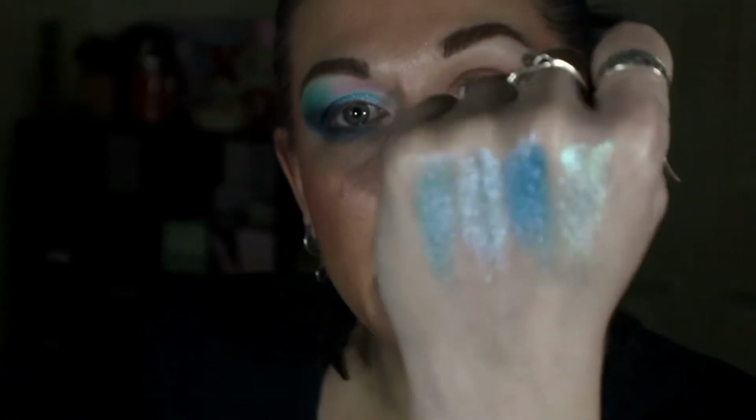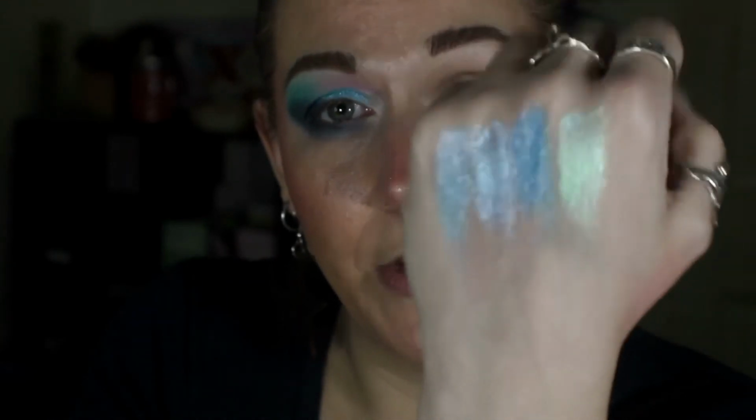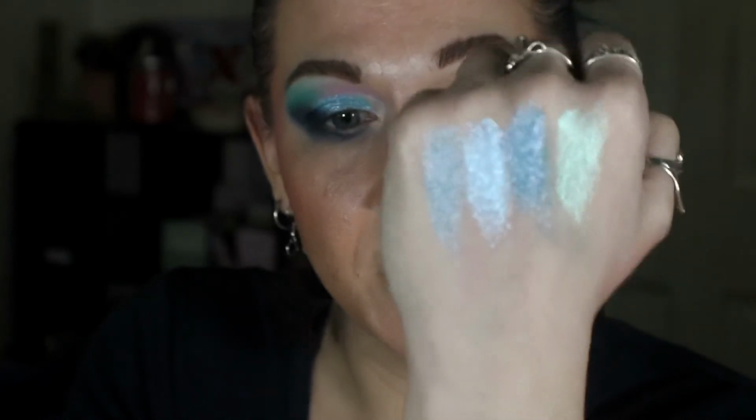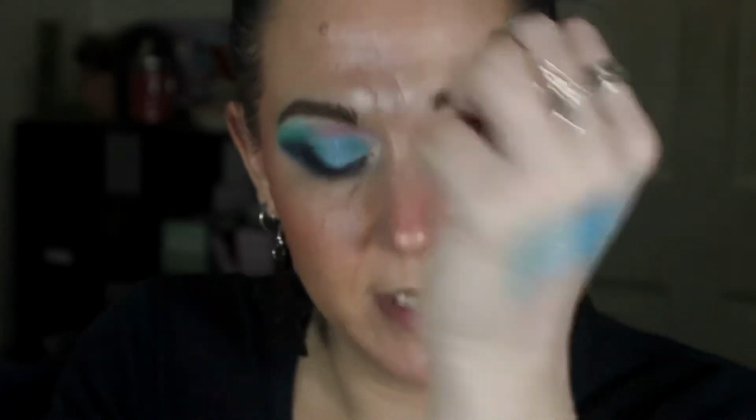This one is from the Exploders too. This one is Everlasting Gobstoppers. And this one looks like that. So that one is a little more green leaning. Pulls just a little bit more green than it does blue, but in the pan it looks like blue.